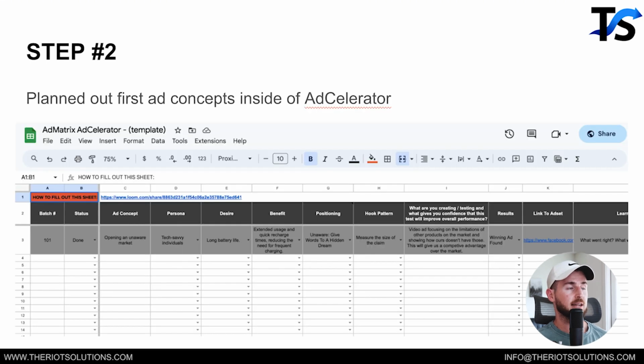Now, step number 2 is where we basically come here and we add all of our market research into our ad accelerator, and we start planning out our ad concepts. And you can see this is basically just how we keep track of each ad concept: the status of it, the name of the concept, the persona we're targeting, the desire we're targeting specifically, the benefit, the positioning, the hook pattern.